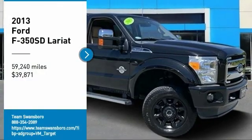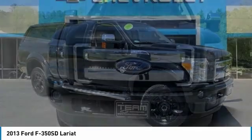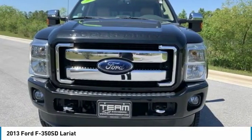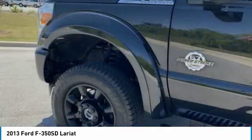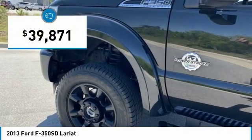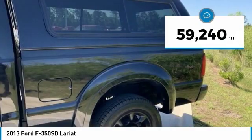Make a great choice today with the 2013 F-350 Super Duty. Head-to-head fuel efficiency, head-to-head towing, head-to-head torque. Ford F-350 Super Duty and is priced below $40,000. This vehicle has less than 60,000 miles.